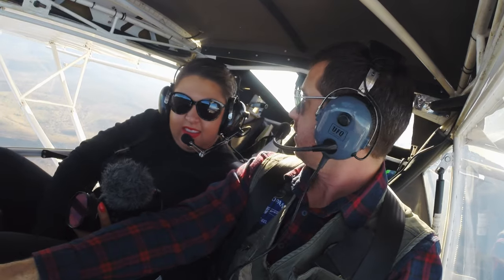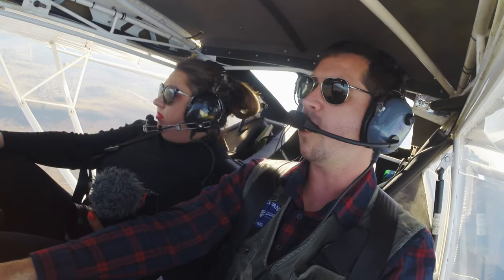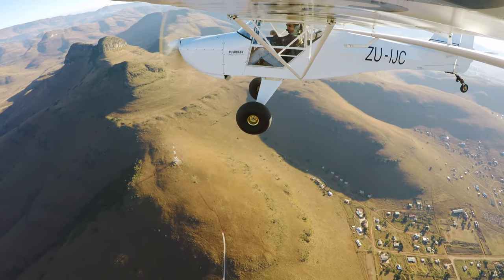We don't have a lot of daylight left and we don't want to push it. Sunset is actually 5:15 now because it's in the middle of our winter, which means it's now an hour before sunset, so we need to head back and then we can do another cliff dive.